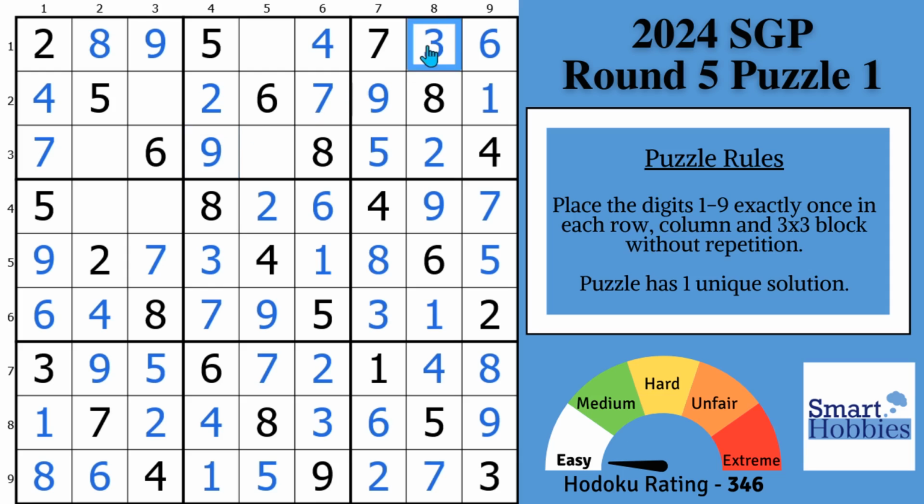So let's start with the 3s because of this 3. 3's got to be here in block 2. Here in block 1 and here in block 4. And then we know the only digit left is a 1. So everything else is a 1.